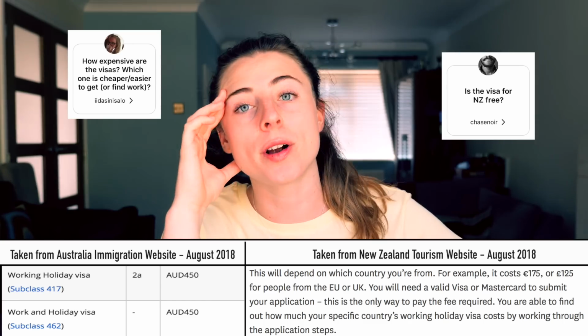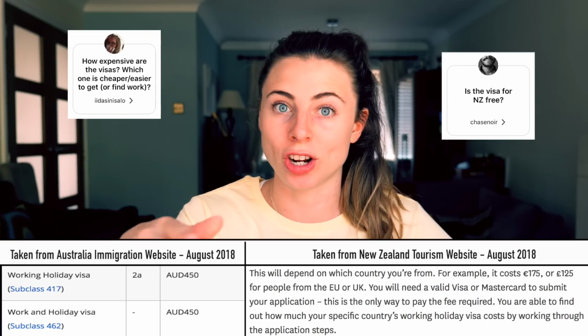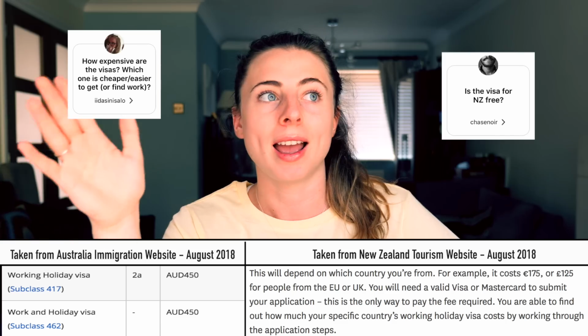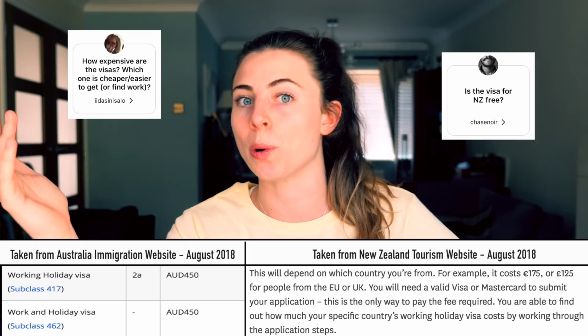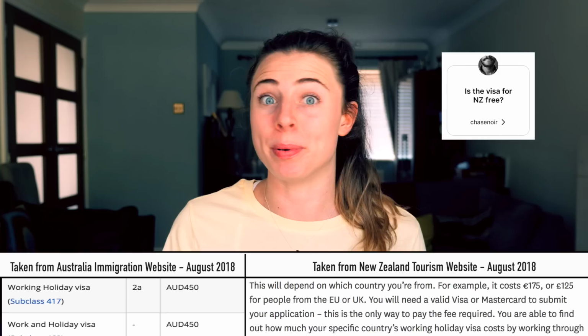So from memory, again, you should check on the immigration website because I do think that the price changes as the years go by. The Australian one is about 400 Aussie dollars and the New Zealand one is about 200 New Zealand dollars. So you're looking at about £200 for Australia, £100-ish for New Zealand. But neither of them are free.